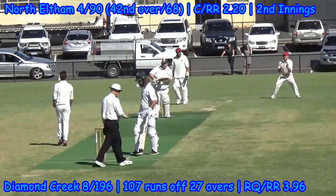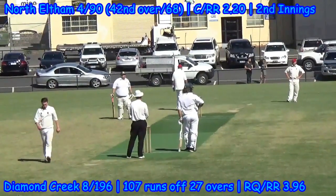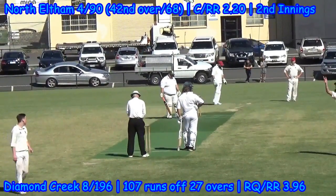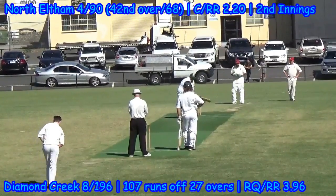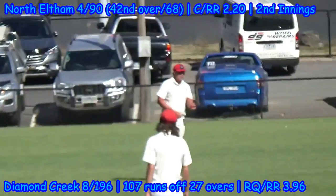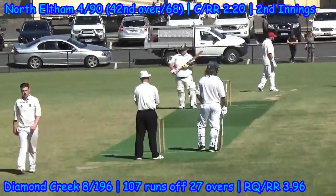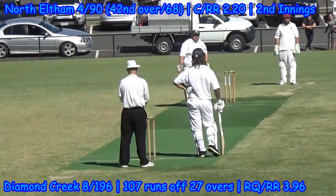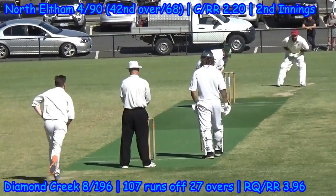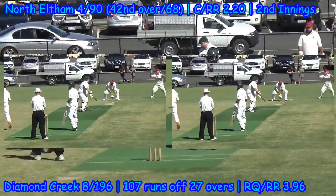Comes into bowl, and ooh. Comes into bowl and plays it away into the gully. Suddenly, with the other game over, the Coventry Oval is starting to swell. There's a huge crowd around the ground. Very exciting. Must be 100 people here. Whoa, playing a miss. And that's the end of the over. It's 92.